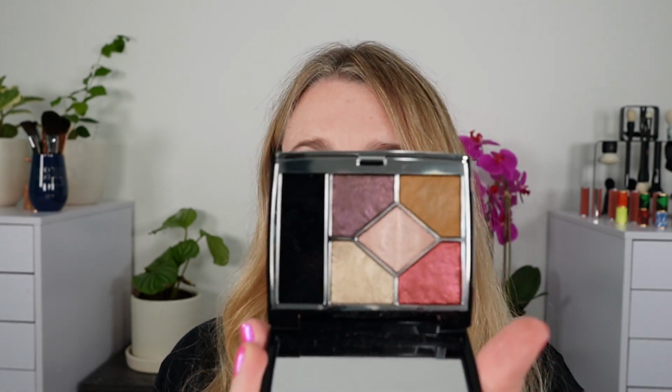Now, as for eyeshadow comparisons, Dior has already come out with a few other palettes that have kind of this red color story. Whether they are similar or not, I honestly cannot say. I do feel like they're reminiscent of each other. However, I don't have those. So I am going to compare the ones that I do have.